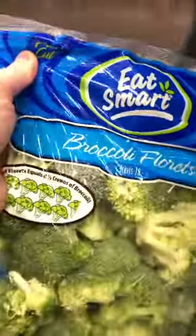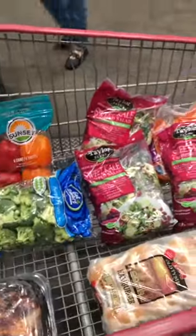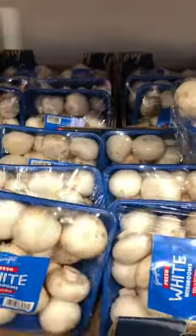I just chop them up into tiny pieces and roast them with olive oil, salt, and pepper. They love them. It's their favorite vegetable. Oh, I also get some mushrooms. I forgot about that. So two choices here. There's the Baby Bella and the large white. I just get whatever's less.